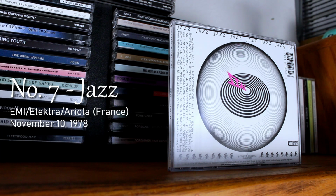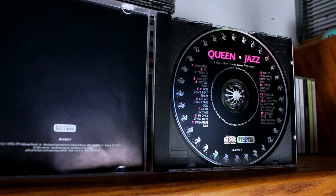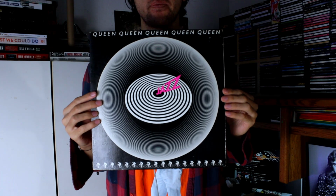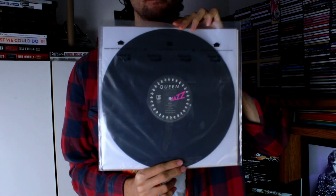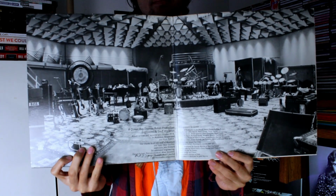so much more. This CD is another 1991 remaster, and it does come with remixes. Again, not really worth checking out. And my record is an original US pressing. And from here on out, that's all the records I have. All I have are CDs from this point onward.